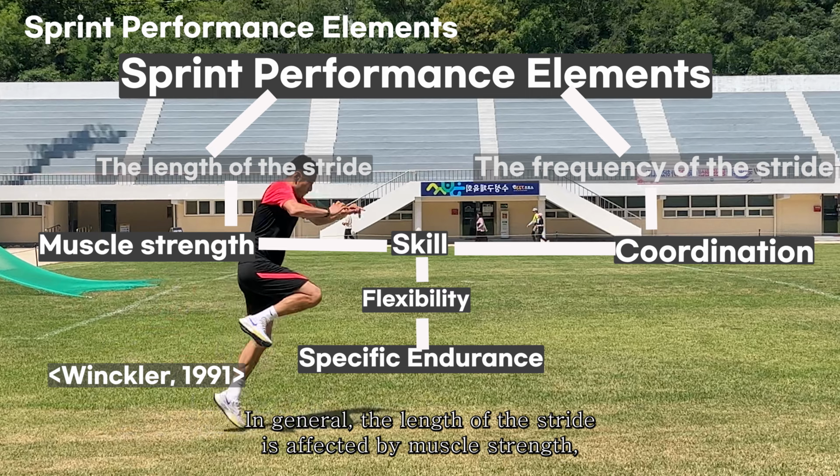In a soccer game, I could have scored a goal if I had been one step faster, or I could have blocked a goal. Is there any experience where you couldn't do that because you were one step slow? In fact, the most important thing in soccer is the dash, which runs a short distance of 5 to 10 meters.